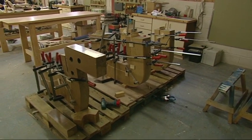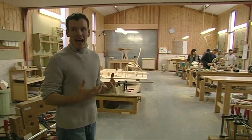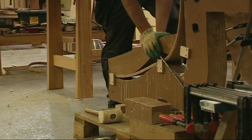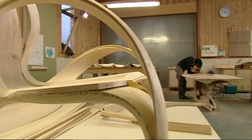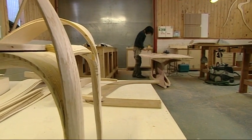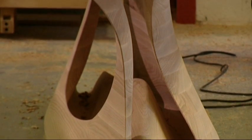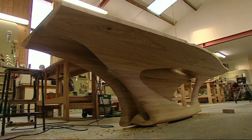This is our bench room. This is where all the actual making takes place. It's pretty hands-on processes in here, from a series of bending, laminating processes here, these formers. This particular piece is a commission. It's for a private client for a dining room, and it's in ash, olive ash.